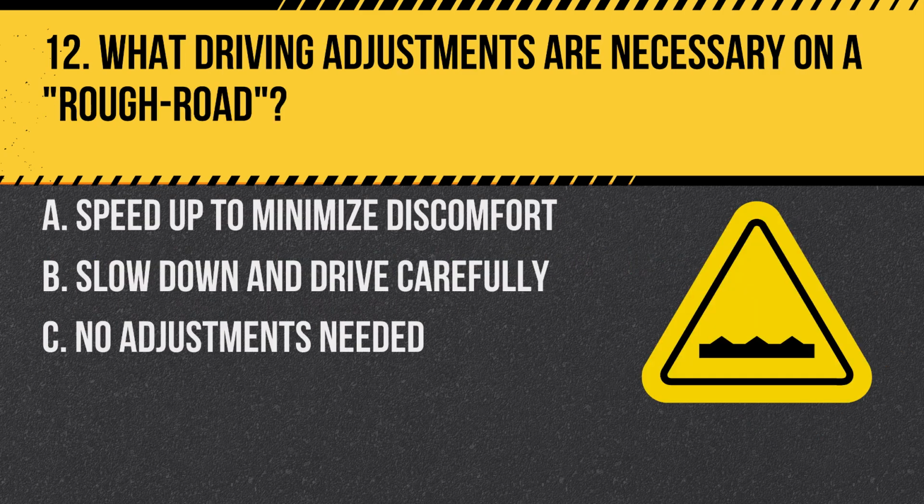Question 12. What driving adjustments are necessary on a rough road? A. Speed up to minimize discomfort. B. Slow down and drive carefully. C. No adjustments needed. Answer: B. Slow down and drive carefully. A rough road surface can cause vehicle damage and loss of control, so reducing speed is advised.